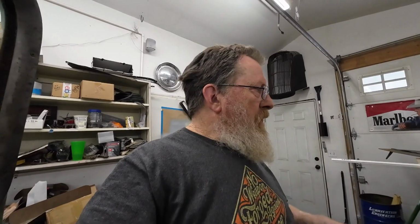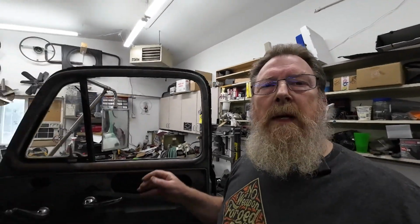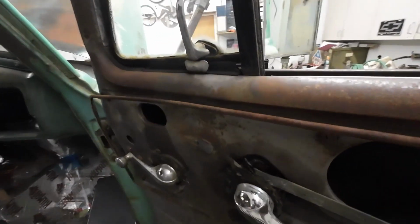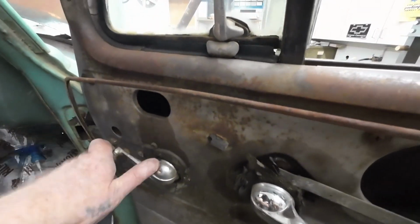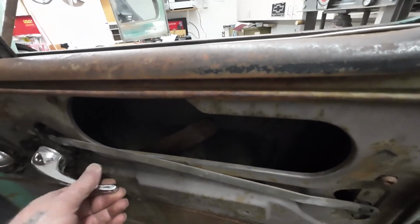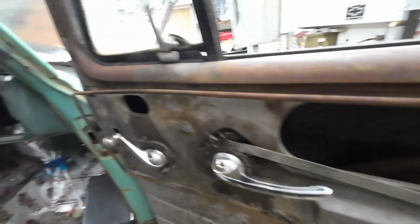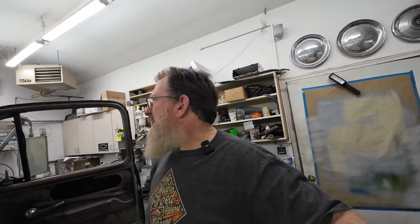What's on next? Oh, I got the rest of the door weather stripping coming. I got windows to do. All this glass. That's frozen. Yeah, that's frozen. The latch works good though. Yeah, I think that's next. I'm gonna get the glass in it. Then I get the heater put in it. And then it'll be okay to get outside in this single-digit weather.